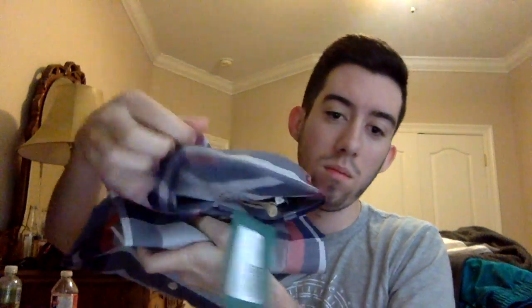Okay, up first is this 7 Diamonds button-up. It's pretty. It's a small. Here's the tag for it. This one retails for $74, so definitely expensive.